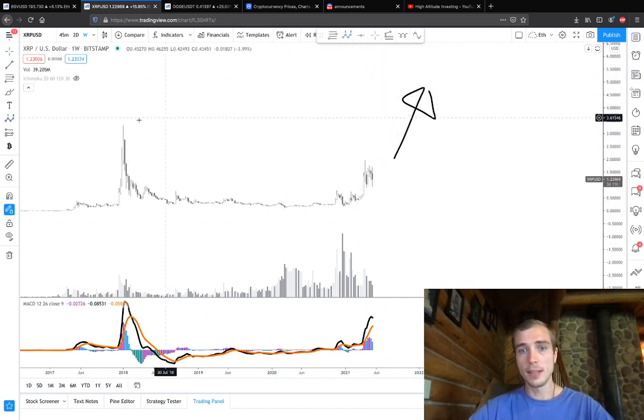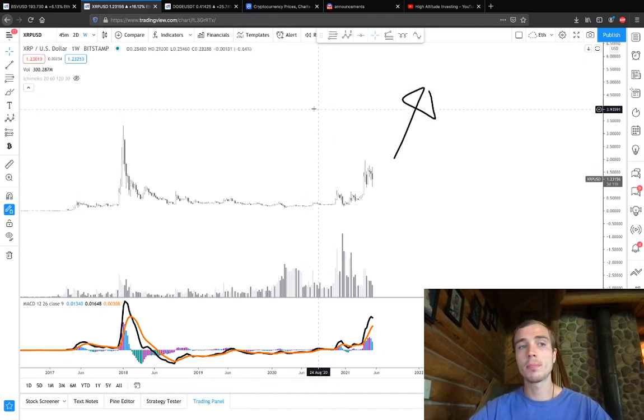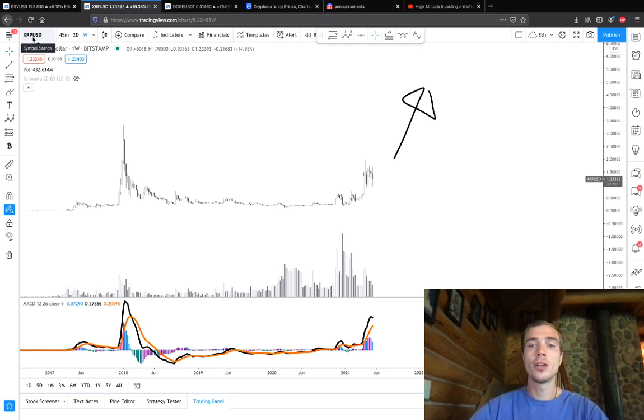We might actually do price discovery on the 3 wave. It really just depends on how parabolic we get, but either way, we're headed towards price discovery, either in the 3 wave or the 5 wave. So XRP is very, very bullish, you guys. Don't believe the FUD. This is a very, very bullish chart. So that's kind of my thoughts on BSV, Bitcoin, XRP, and Litecoin.